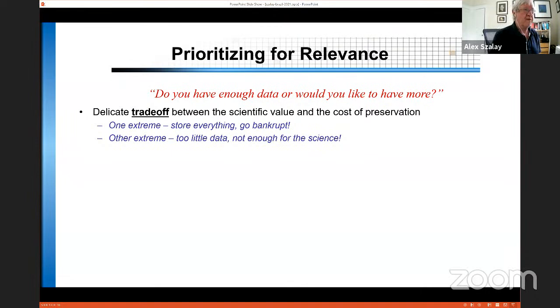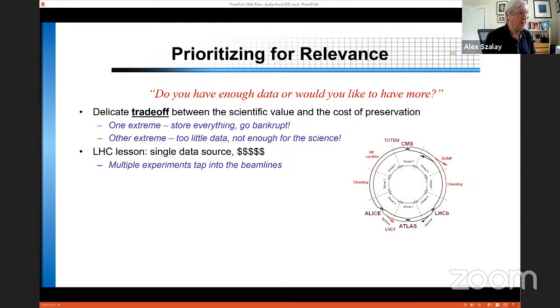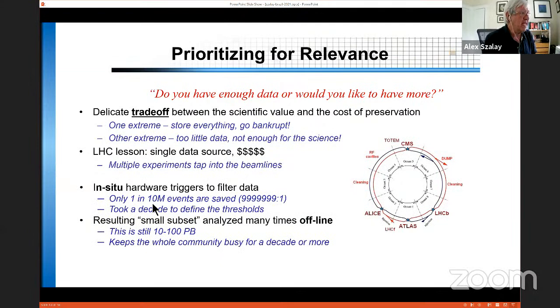So there's an LHC lesson. Particle physicists spent decades to figure this out. At the LHC, they have this $10 billion plus data source, with multiple experiments tapping into the beam lines, and they set up hardware triggers to filter data, but they keep only one in 10 million events. It took a decade to precisely define the thresholds so that they essentially throw away the least of the events that lead to new science or have the potential to. We have to adopt this kind of thinking. The resulting small subset is still 10 to 100 petabytes, and it keeps the whole community busy for a decade or more.